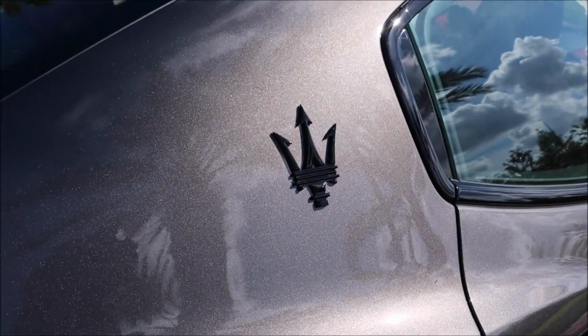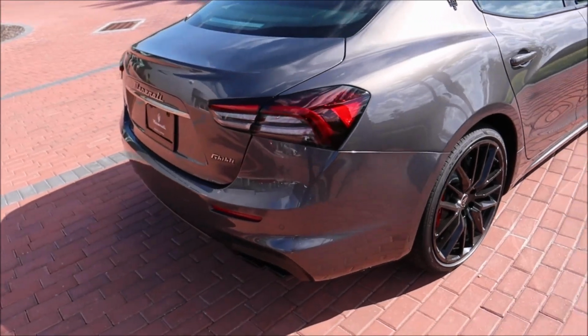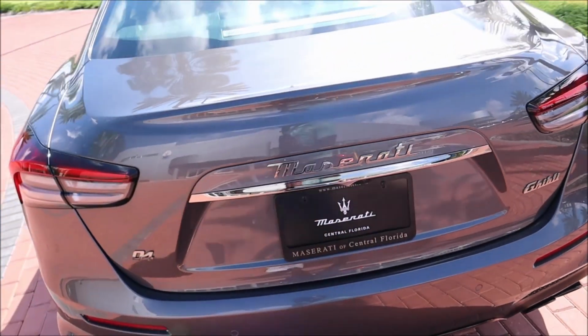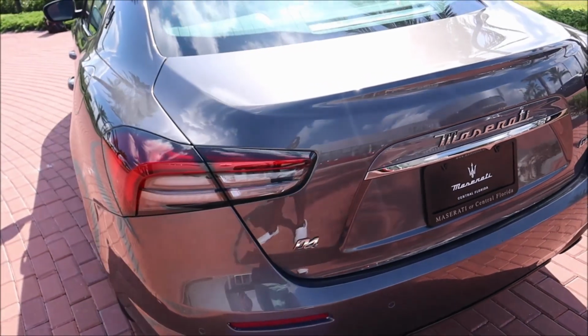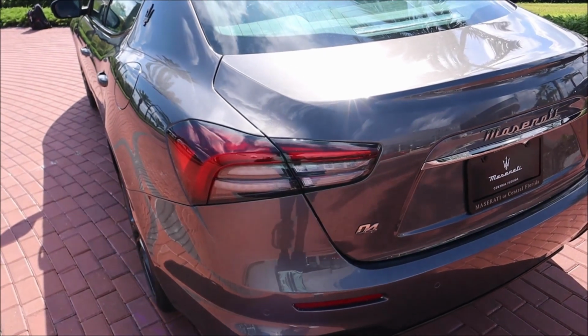Let's see if that will focus in a little bit better. There we go. All right, it looks good, right? And then we come along to the rear, and you will see the boomerang tails and the Maserati insignia up top that are smoked. All right, so everything's smoked back here to where it would normally be bright chrome if you didn't have the package you have on it today, which is a Nerissimo pack.